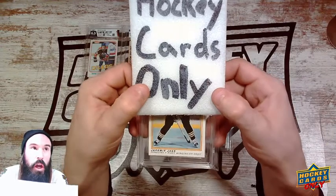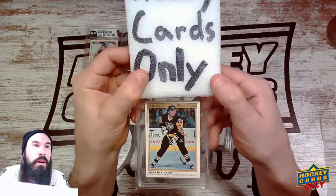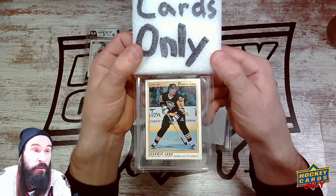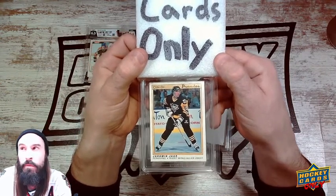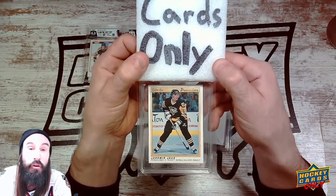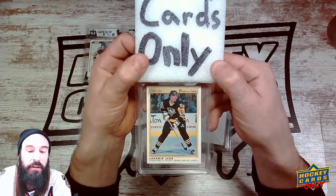Jaromir Jagr in O-Pee-Chee Premier. Okay, this is like the 90s rookie card to collect, if you are to look for. There's the Stanley Cup hologram from Pro Set, but I don't think there's a more sought after card than this one outside of that card from 1990. I don't think of any other ones.